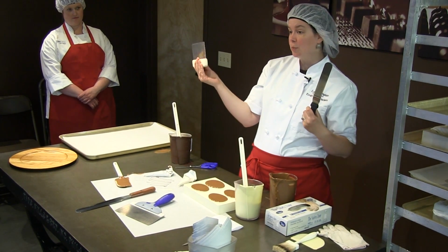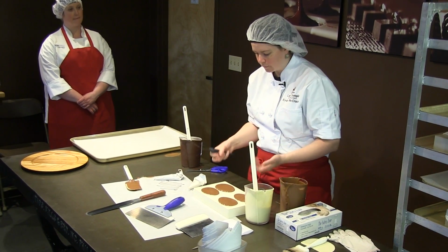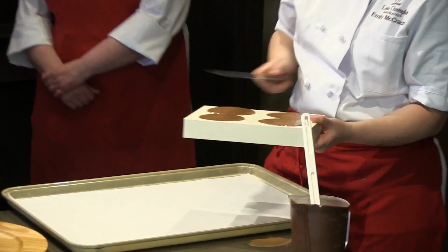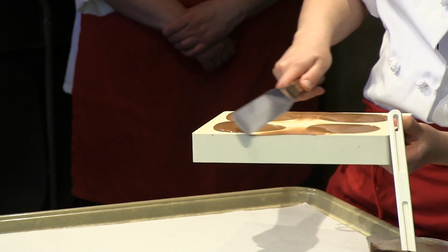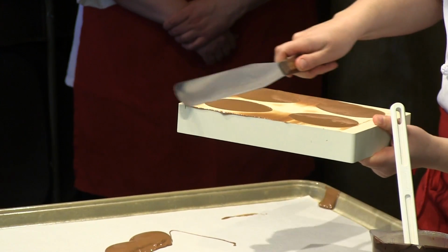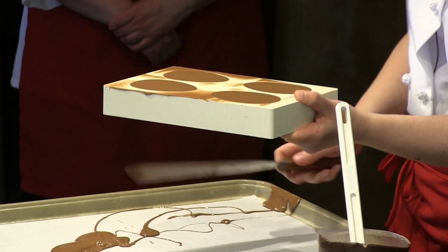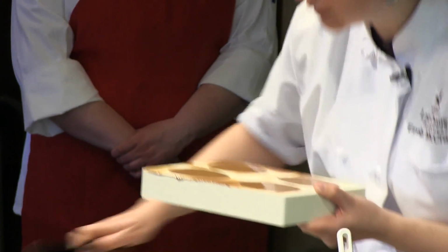You can also use a bench scraper. These are just used for pastry. So any sort of scraper is fine. I am going to actually use this one. So I'm going to come over here and just do this on the tray. Okay. So what I'm trying to do, ooh, that's actually pretty clean.